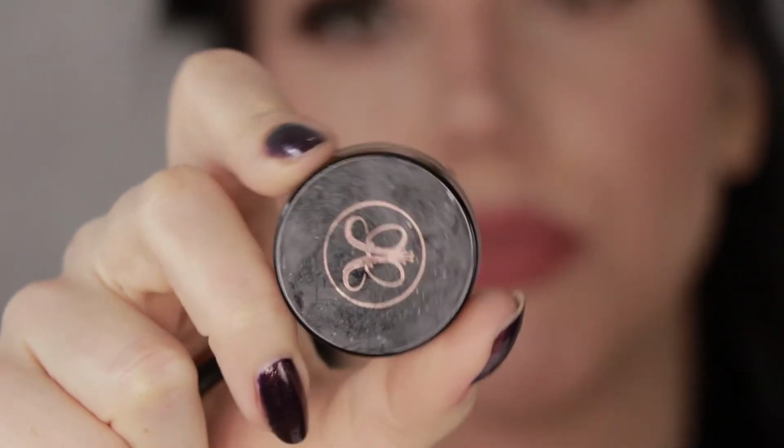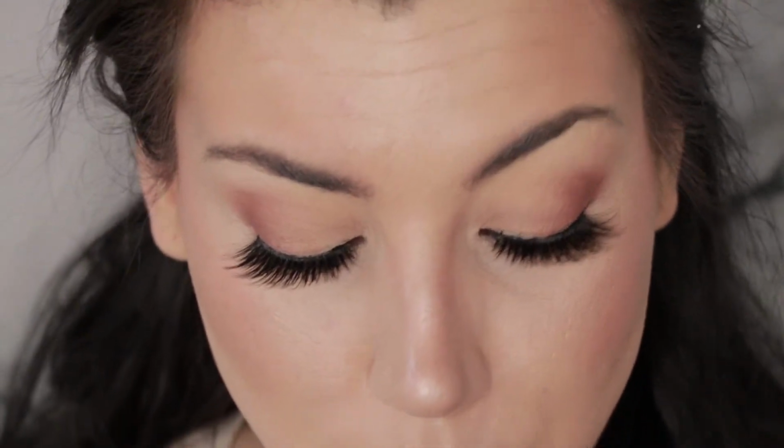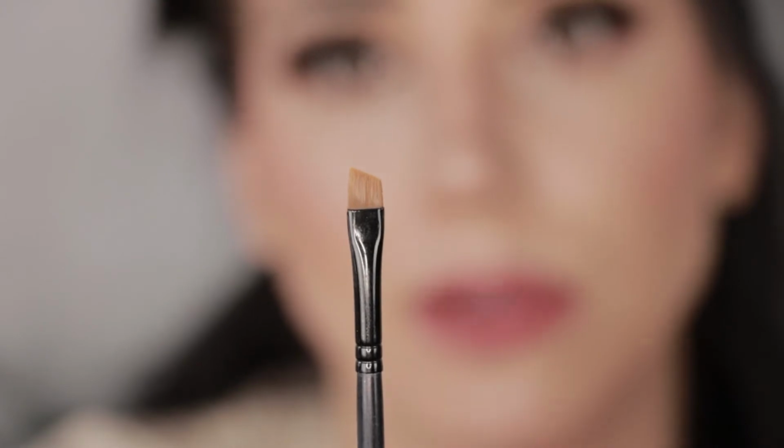Now that those are all combed in a generally acceptable direction, I'm going to start filling them in. I'm going to use the ABH DipBrow. This is the color Ash Brown. I've been using Ash Brown ever since I did my hair this blackish off-black color, because the warmer tones compared to my hair color look really bad. So Ash Brown is the way to go. And I apply that using this Sephora brand small angle brush.